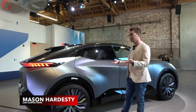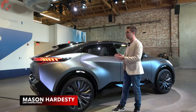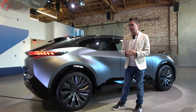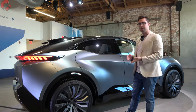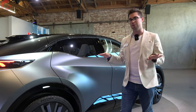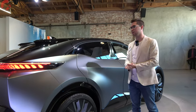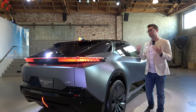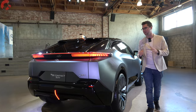Like Drew was mentioning, there are a lot of cool design elements going on, but you're probably wondering, well, Mason, how does this slot into the Toyota lineup? This is actually going to slot in below the BZ4X. It's shorter than the BZ4X and a little lower than the BZ4X. However, it is going to be a little bit wider than that BZ4X model, and hence the name compact SUV. It is going to be slotted below that model.